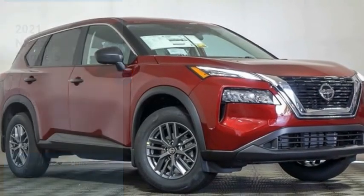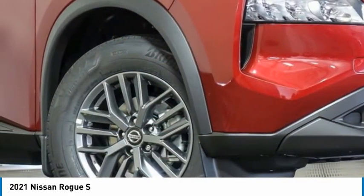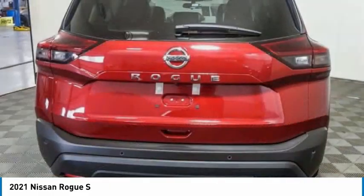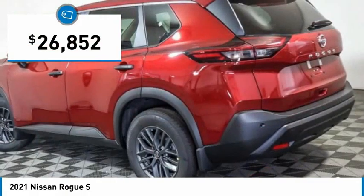Today with the 2021 Rogue. The stylish Rogue gets 27 miles per gallon and still boasts nearly 58 cubic feet of cargo space. With a 5-star side impact safety rating and confident handling, the Rogue is more than you expect and everything you deserve, and is priced below $30,000.